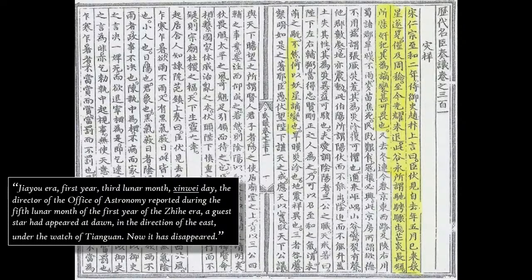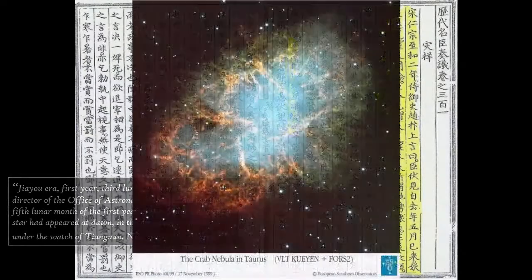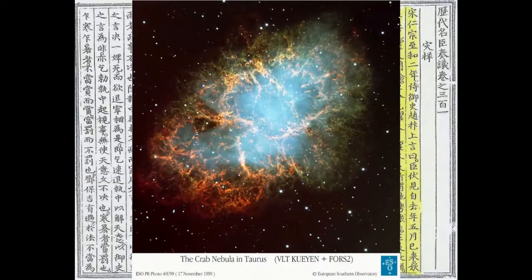And we also know what is in that same position in the sky today, the Crab Nebula, M1 in Messier's famous catalogue of celestial objects. The Crab Nebula is a supernova remnant some 6,500 light-years away, and it spans 11 light-years. At its heart is a pulsar, one of the first discovered back in the late 60s.